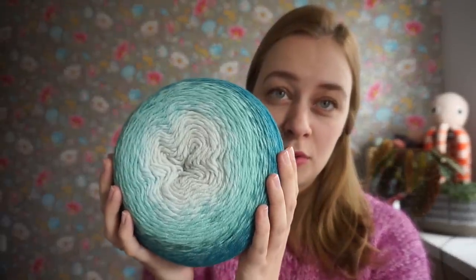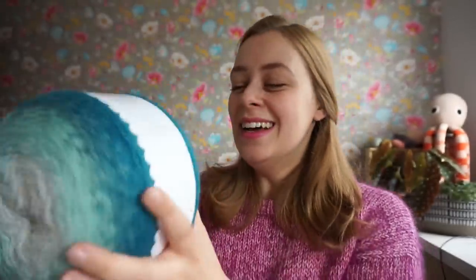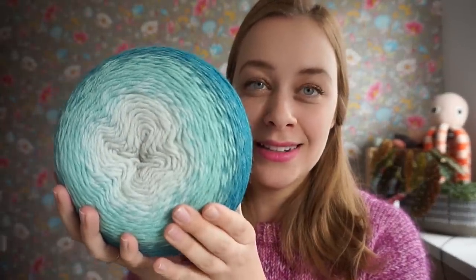And look at this gradient. Mint and teal lovers rejoice. This is so, so pretty. And so soft as well. So this yarn is perfect for crocheting, for knitting, for weaving, what have you. When knit up, I have started knitting with it a little bit, with a different yarn cake. It feels like this velvety softness. It's just so nice.